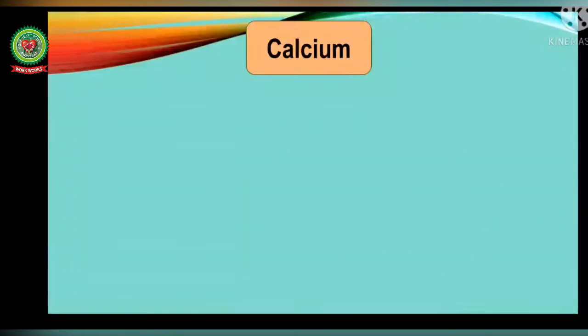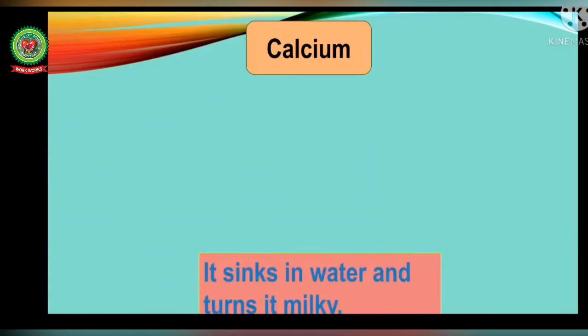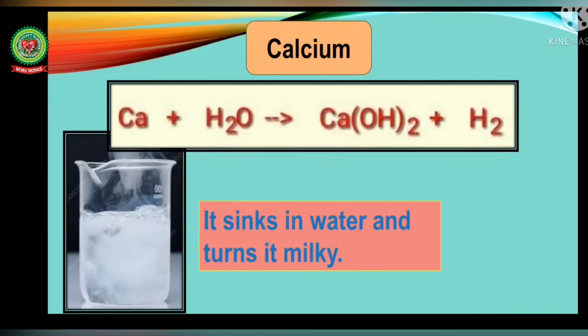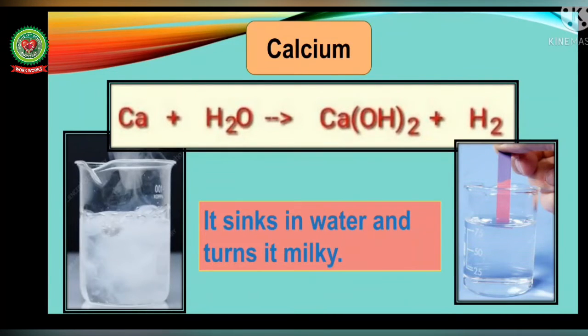Let's study about calcium metal. It sinks in water and turns it milky. Its reaction with water is not at all vigorous. Here, calcium reacts with water to form calcium hydroxide and hydrogen gas. The solution turns milky turbid and alkaline in nature. It turns red litmus blue.